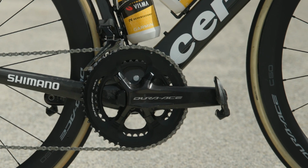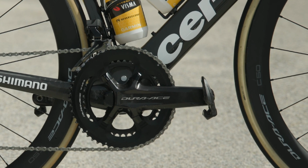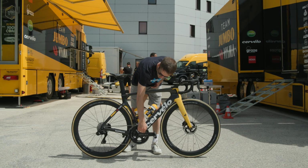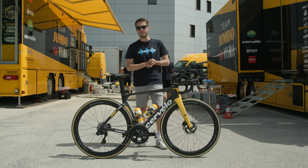Finishing off the bike, we have the brand new Shimano Dura-Ace power meter, easily identifiable via the pod that's mounted in line with the crank down there.